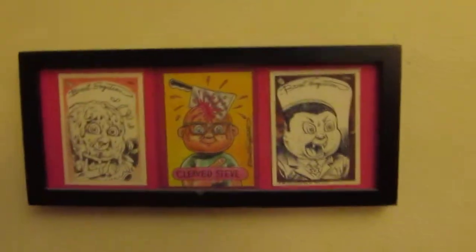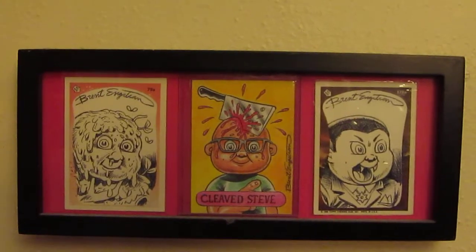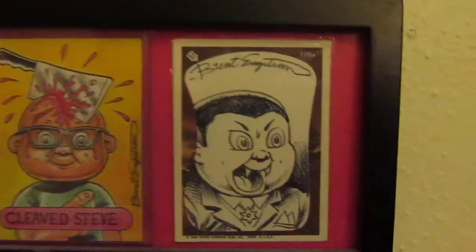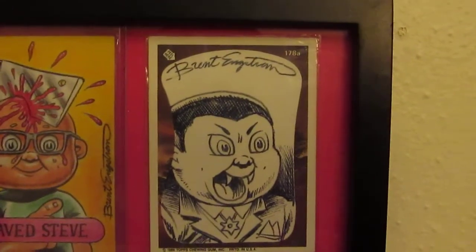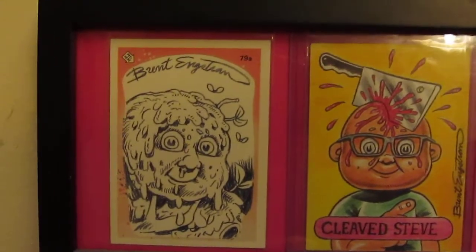And then coming down here, I have framed on my wall pieces by Brent Engstrom, Garbage Pail Kids artist extraordinaire. He drew me these back in the day. This is a version of Cleave Steve, me with a meat cleaver stuck in my head. And then a couple of sketches he did on peeled vintage Garbage Pail Kids, with a pen drawing in the blank spot where the sticker was. And we got Nasty Nick and Sewer Sue. Pretty awesome. That was before I worked for Topps. I just sent in letters and stuff, and I think maybe we did a trade.